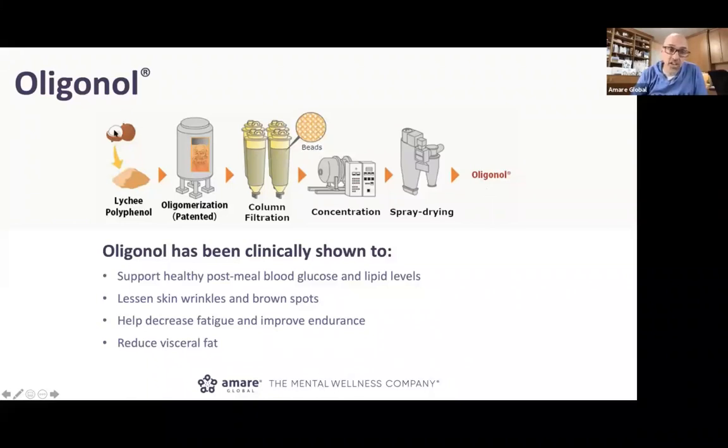We take the lychee, we get the polyphenols out of it, we oligomerize them. It's a patented process. And we've partnered with the company in Japan that does this.